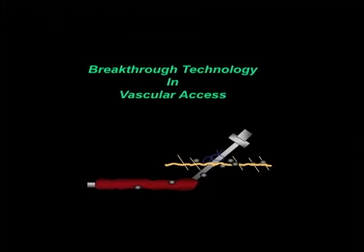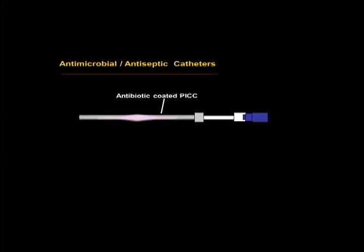So that is where we have this new breakthrough in technology in vascular access, and that is the introduction of the chlorhexidine-coated PICC. Now, we do have antiseptic catheters on the market, but one of the major problems with this device is that while it's coated on the inside and the outside of the body of the catheter, it does not have an intraluminal coating in the little extension tubing and in the catheter hub. And as we mentioned before, that catheter hub, and as the tubing extends downward, is the major source and major portal of entry for bacteria. So if this space is not protected, there could be considerable amount of biofilm develop in this area.